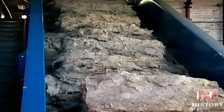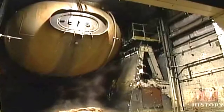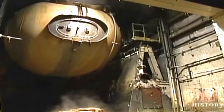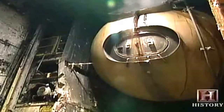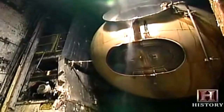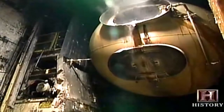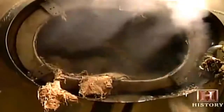The first job is to remove some of the natural waxes and oils that are associated with the otherwise very pure cotton cellulose fiber. And the oils and waxes are generally removed in a pressure cooker, in what we call a rotary boiler. For 2 hours, 6,000 pounds of cotton in the 15-foot wide boiler cooks in a caustic bath of sodium hydroxide and other chemicals.